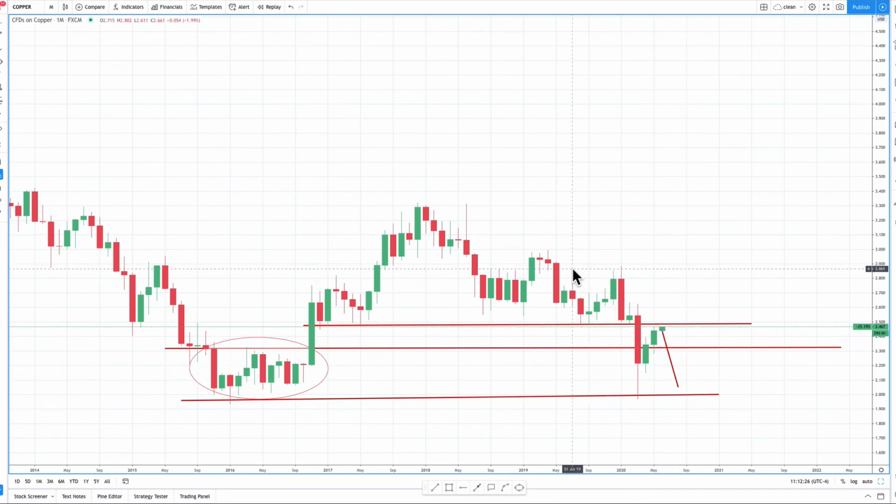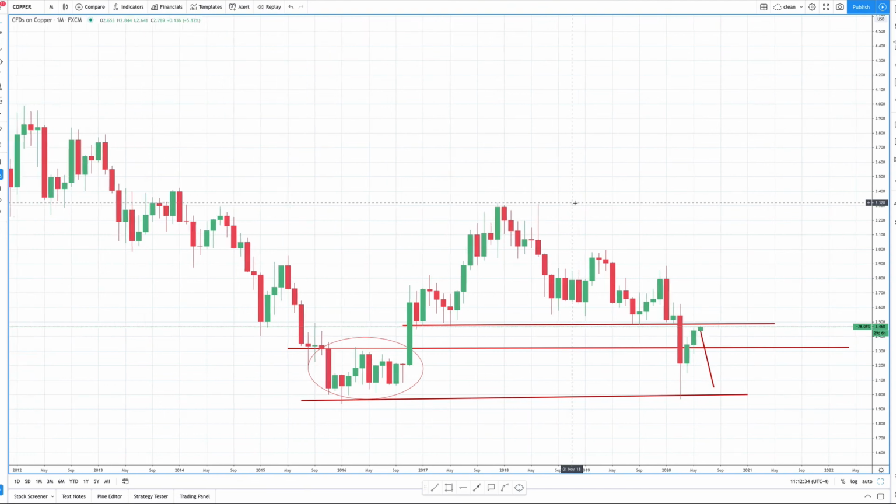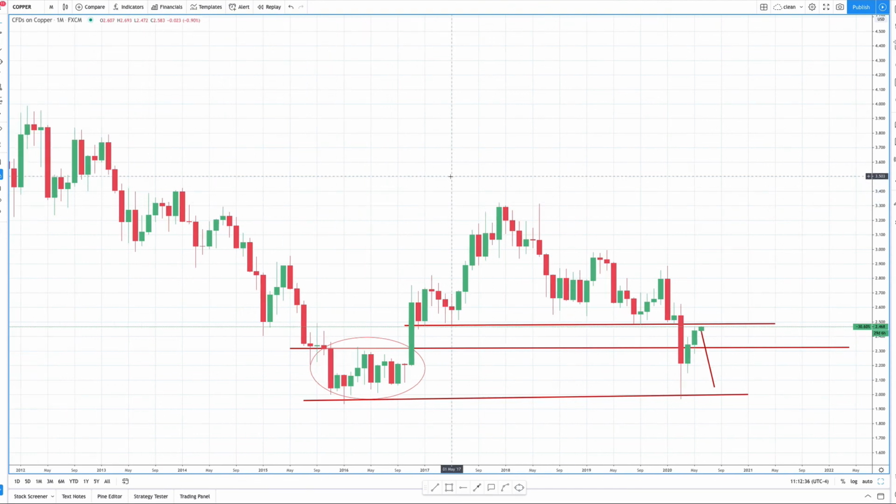And if it breaks above these levels here, then again, that's confirmation that the market is just going to continue to go higher. And once you see the move above $3, that's the full confirmation that we are in a full bull market, and you just need to buy and hold, and you will make money.